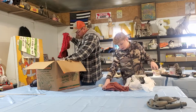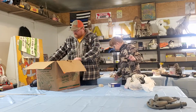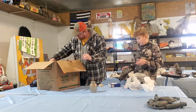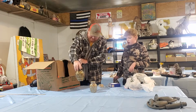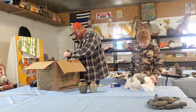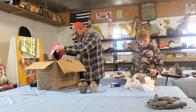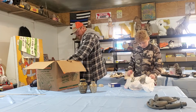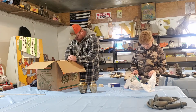This stuff looks like it's garbage. Okay, well, we always love finding these. Here's some urns. And another urn. Grandma's back. I think it actually is Grandma this time. I don't know. They've had that many dogs inside. I think it's animals.